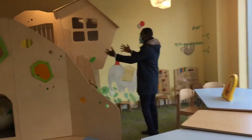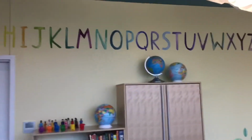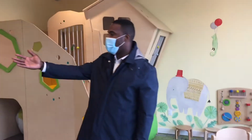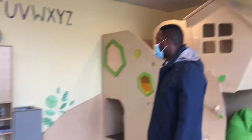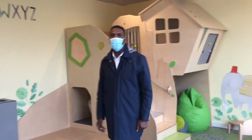Then we have the big play equipment here, and some space underneath here where, if you want to grab a book and read, or you want to go through any geographical things that may interest you or help your child learn, we have all those things available to you.